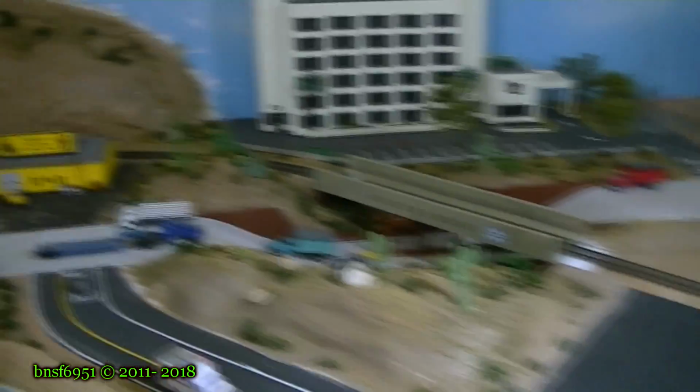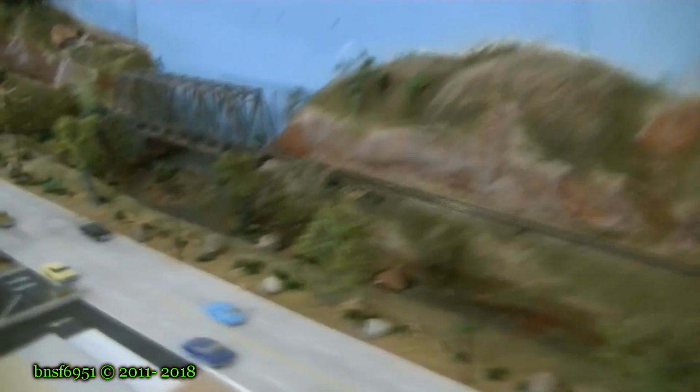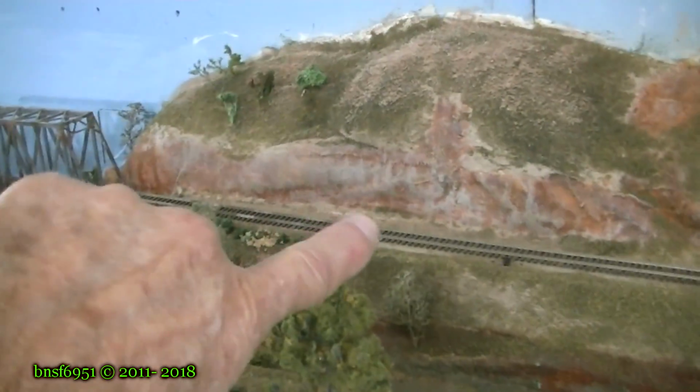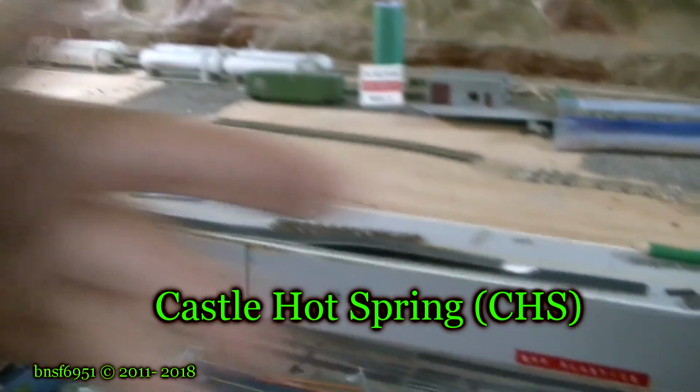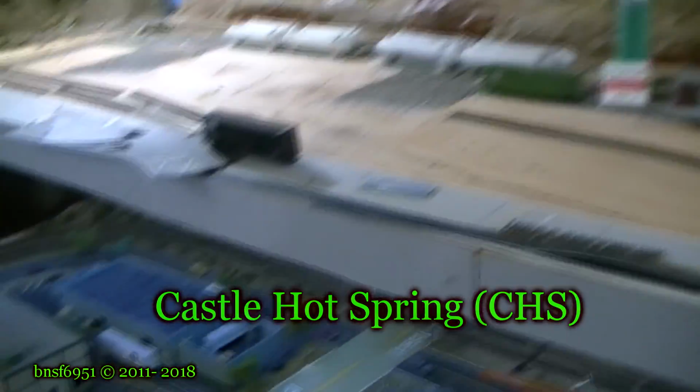California, Arizona will come out here. It will ride this track, the main line. I'm sorry if I'm moving a little bit too fast. And it will hold just before the bridge, on this side of the bridge. Meanwhile, the BNSF will be coming up, and this area is also called Castle Hot Springs. I know it's not even close to being where it's supposed to be, but it was the only place I could get it in there.